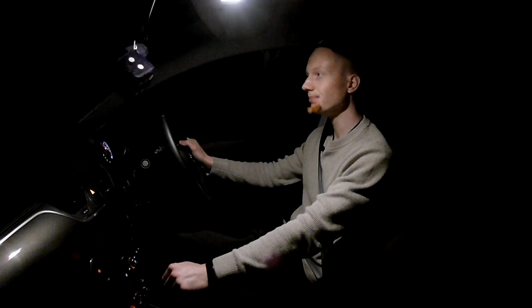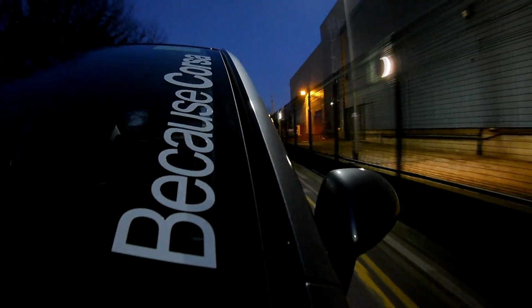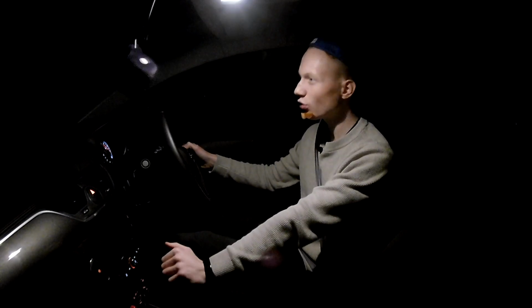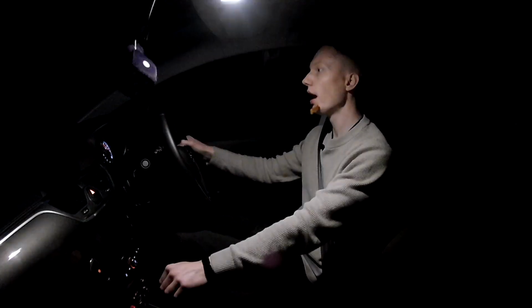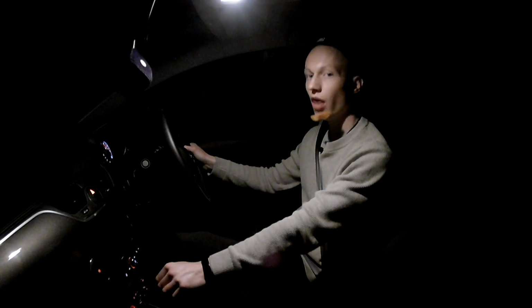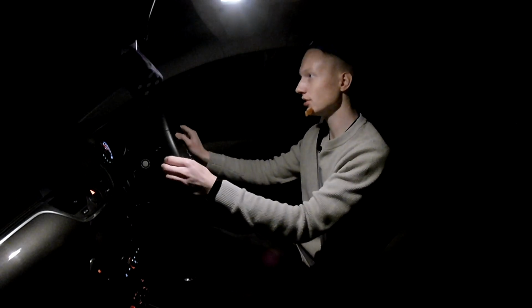Why? Because Corsa. So this Corsa, this monster, now produces 650 brake horsepower, 0 to 60 in no time at all, and the top speed is fast. That's what it is, fast.